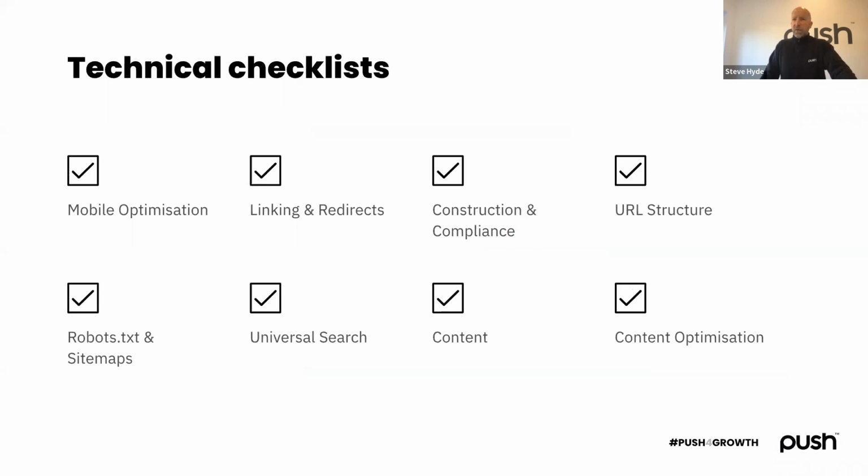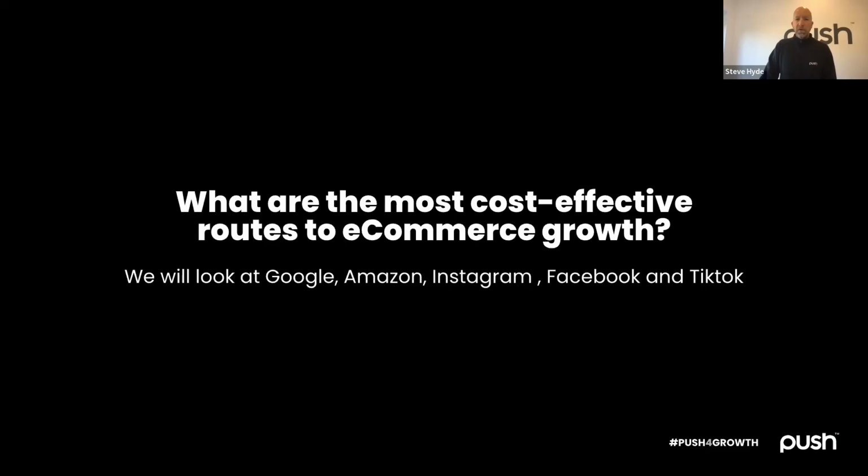And these are some of the things that we look at on a technical checklist, which I would encourage all of you to do. So mobile optimization, linking and redirects, structured data compliance, URL structure, and so on. It's quite dry, this concept, but it's important that we get ahead of this on search engine optimization.